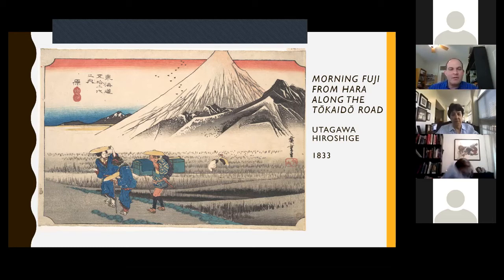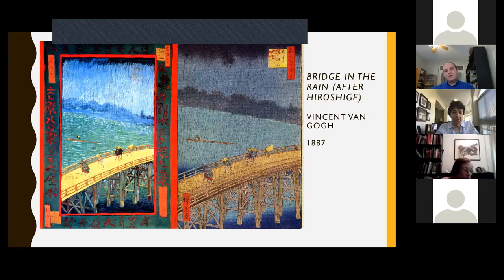Monet, Manet, Van Gogh. I think Monet had 250 of these landscape prints in his possession. Van Gogh was so taken with ukiyo-e, especially Hiroshige, that he even did his own homage, right? Because he was so struck by this print, he wanted to recreate it in his own style with his own brush. He even wrote Japanese characters around the edge. Of course, he couldn't read them at all, but he was so taken with it, he wanted to recreate the whole experience, as it were.